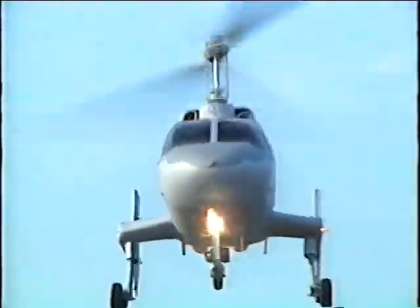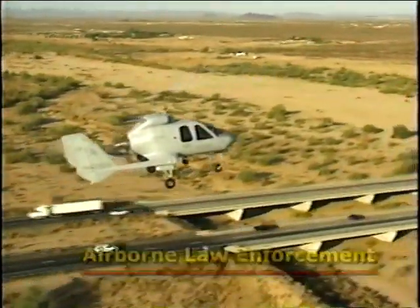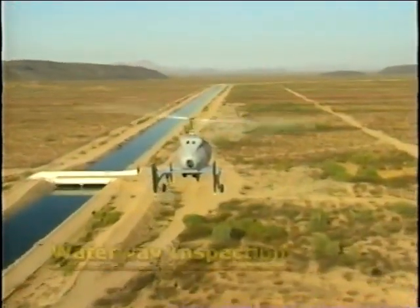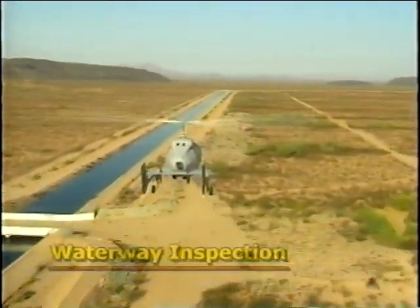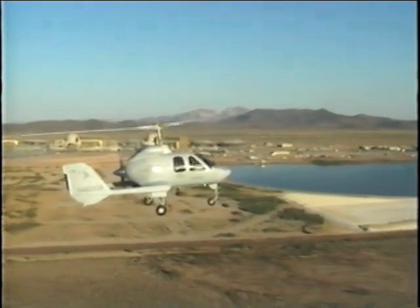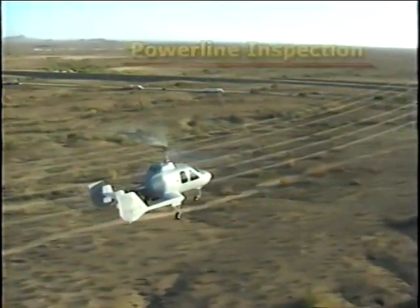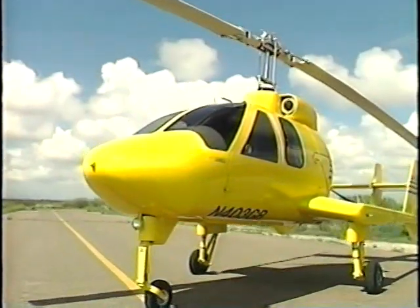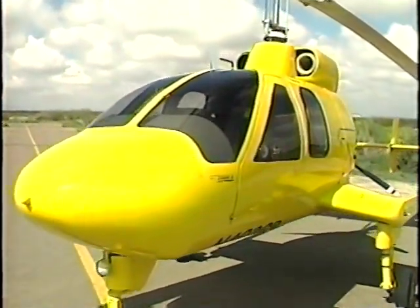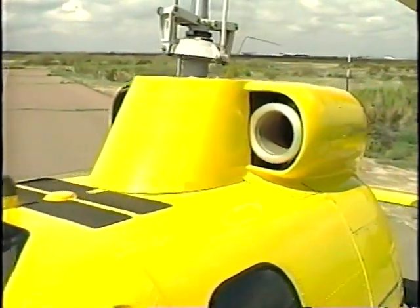The Hawk 4 gyroplane lends itself to myriad applications for which sustained safe, low, and slow flight is a necessity. The aircraft's simple, durable design translates into increased mission readiness through high reliability and low maintenance.